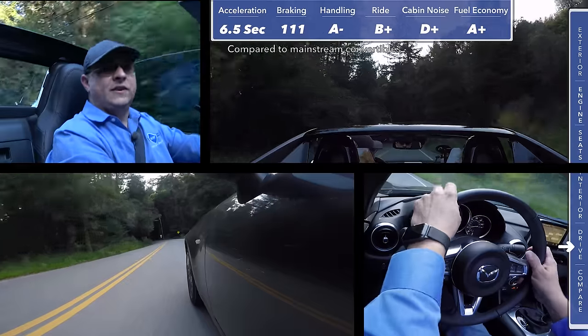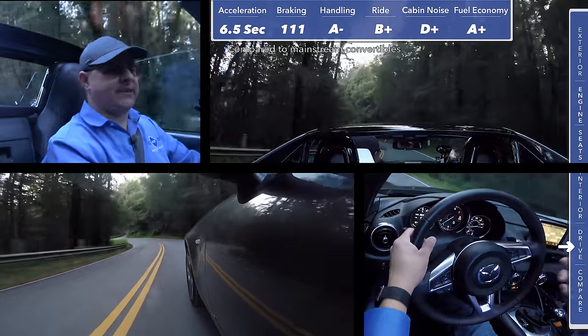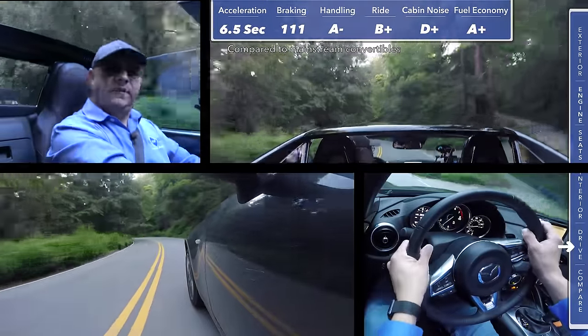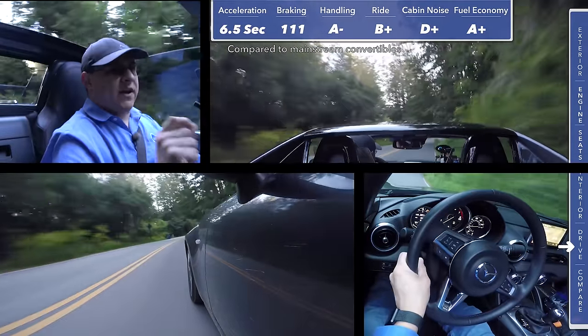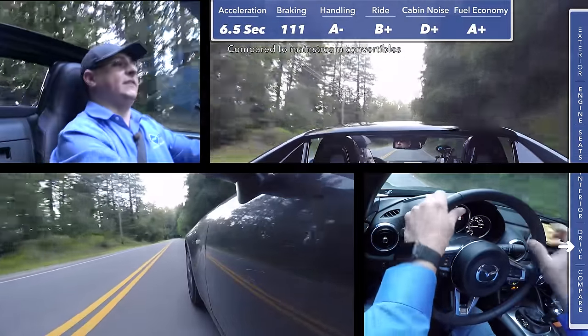MX-5. Now the difference is very slight, because when I first started driving this vehicle out on the road, my memories came flooding back of the MX-5 and how much fun it was, and I thought to myself, it really hasn't lost anything. But driving this back-to-back with a dealer-provided soft-top model, there is a very slight difference. Now, it's not huge, it is very small, but it is definitely still there.